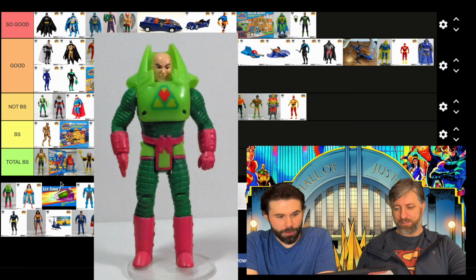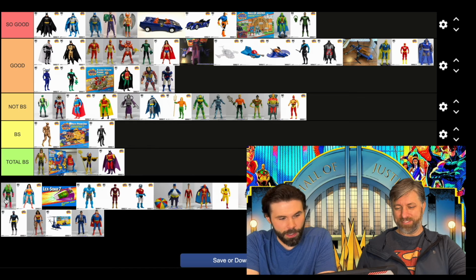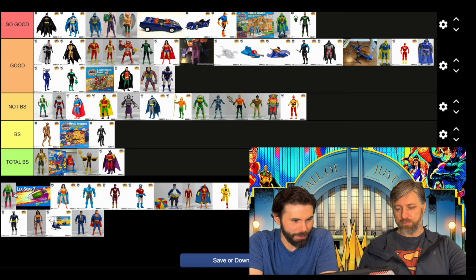Ooh, Lex Luthor. This is the original Kenner Lex Luthor again, because McFarlane has not given us one, but I really like this one. I like the power suit Lex a lot, and we have not gotten to his vehicle yet. We'll go ahead and move that next so we can talk about it. But I liked him with his vehicle. This was one of my favorite figures. You could pop the shield off and have him be kind of more, still wasn't plain clothes because he's wearing green and purple, or green and pink.